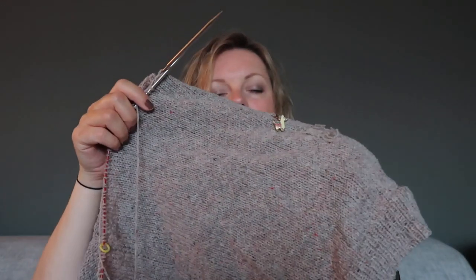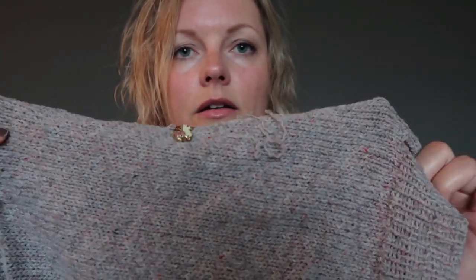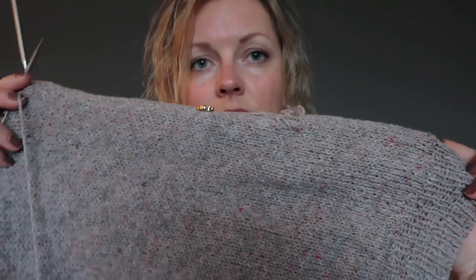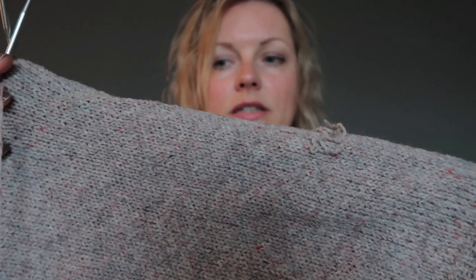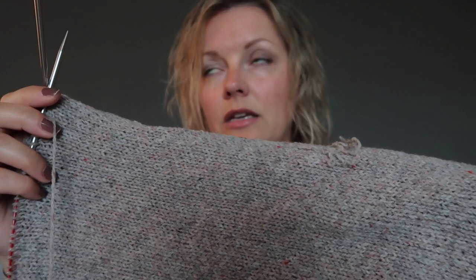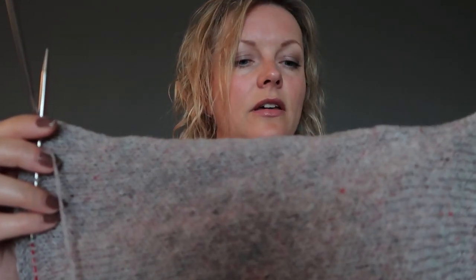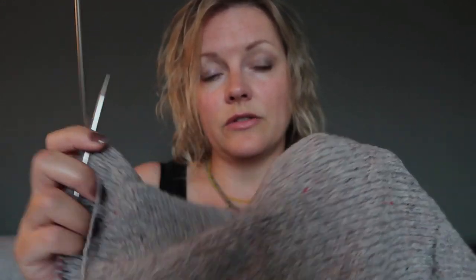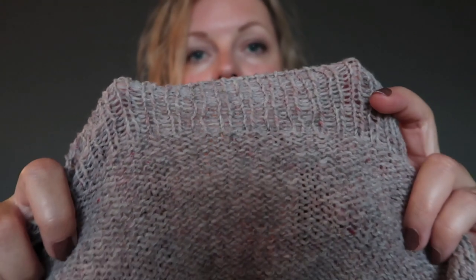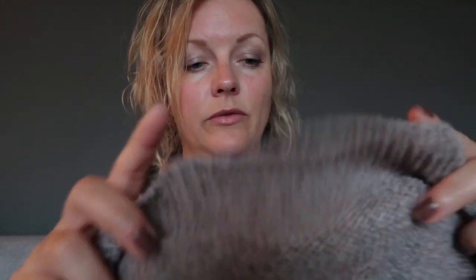So this is a lovely, boxy-shaped sweater, and it is knit in reversed stockinette, which means it is knit in stockinette, but it will be turned inside out, so the reversed stockinette will be showing when I wear the sweater.